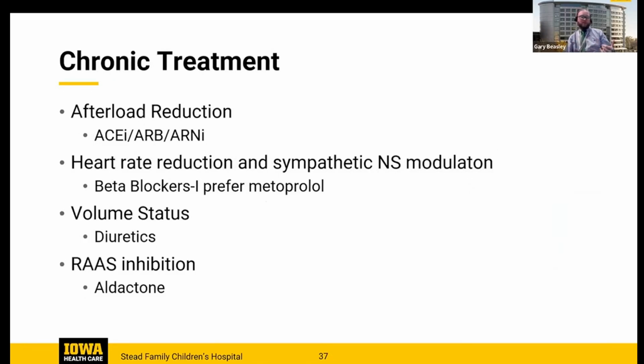So if we're able to stabilize patients on our IV inotropic medications, it's certainly a reasonable thing to try and transition them to chronic therapy if they need it and haven't recovered function. Typically, chronic therapy is going to look like a multi-drug approach, and it's going to be things to reduce afterload. So it's going to be things like your ACE inhibitors, enalapril, or your angiotensin receptor blockers, so losartan, valsartan, things of that nature. We're also going to want to try and reduce the heart rate and also modulate the sympathetic nervous system. And so we're going to use things like beta blockers.